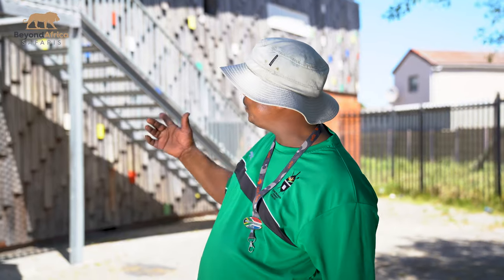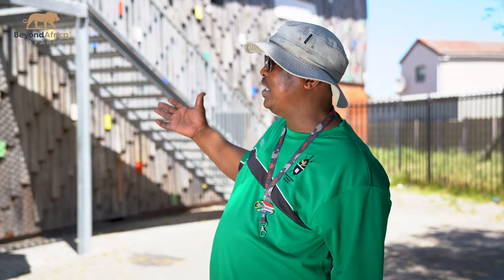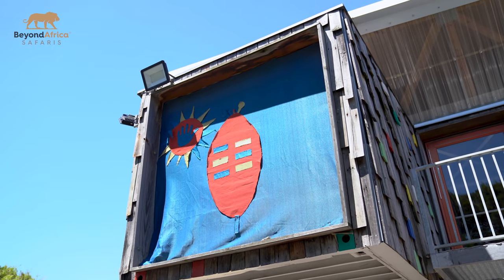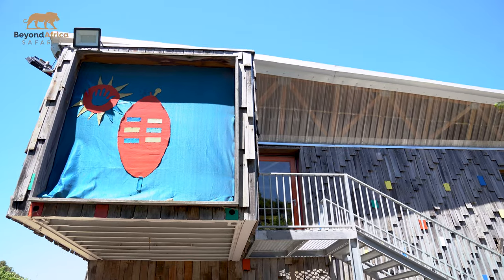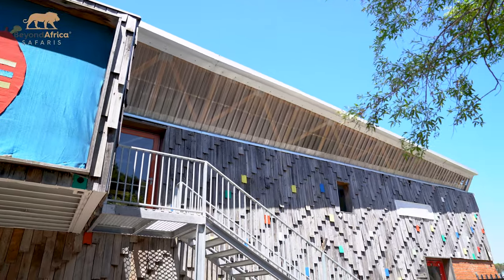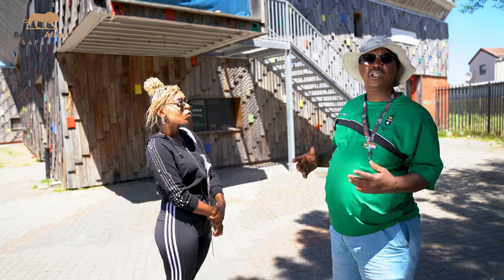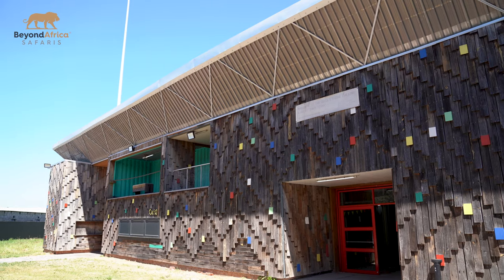Unfortunately now, there was a technical fault. There was a fire here. And now the engineers and the workers of the city of Cape Town are busy fixing up each and everything. We're not allowed to be inside, but at least maybe next month, everything will be open for us. We could enter because we're still waiting for the certificate.